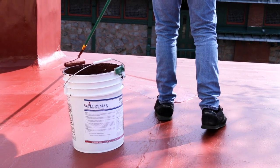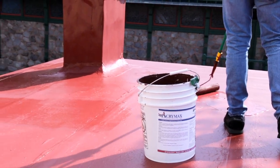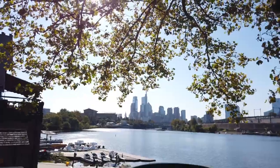By applying our AF 4400, we can expect the color on this roof to stay a bright barn red for a very long period of time. That's because our AF 4400 is formulated with Kynar Aquatech fluoropolymer, one of the world's most weatherable polymers. Kynar PVDF technology has been around since the 1960s. It has been used across iconic skyline buildings in Philadelphia, like Liberty Place.